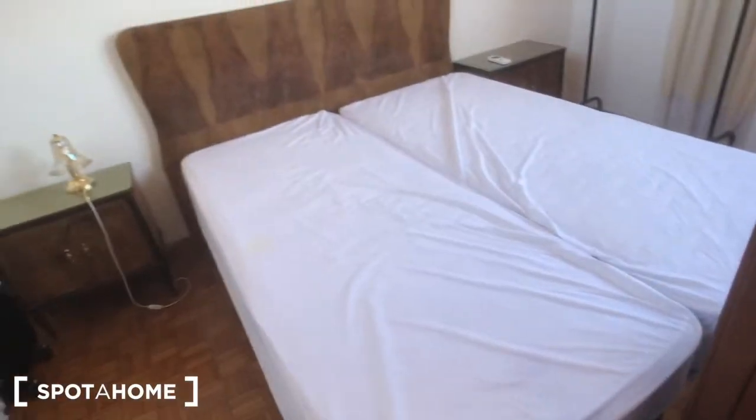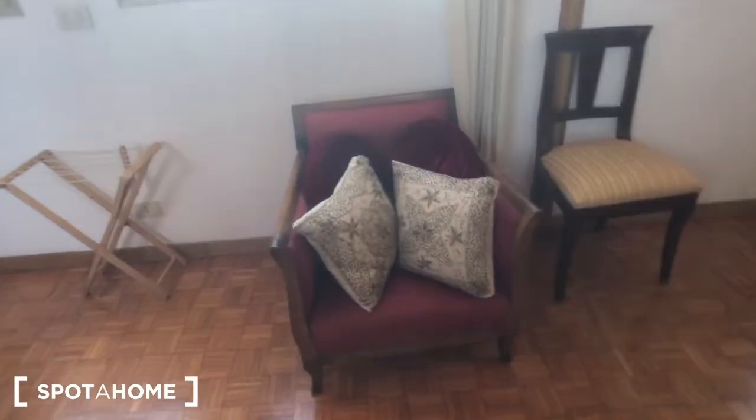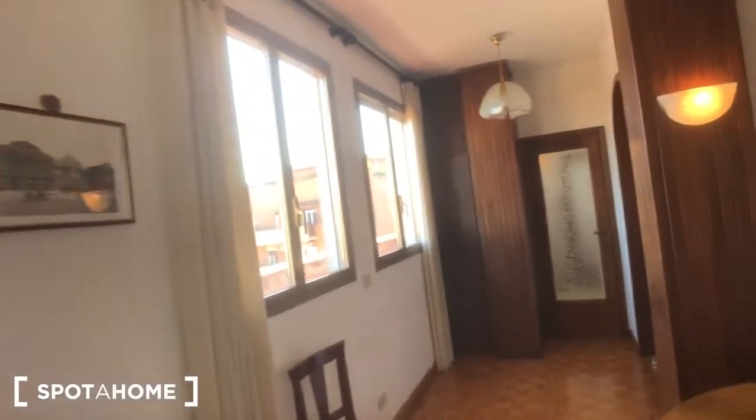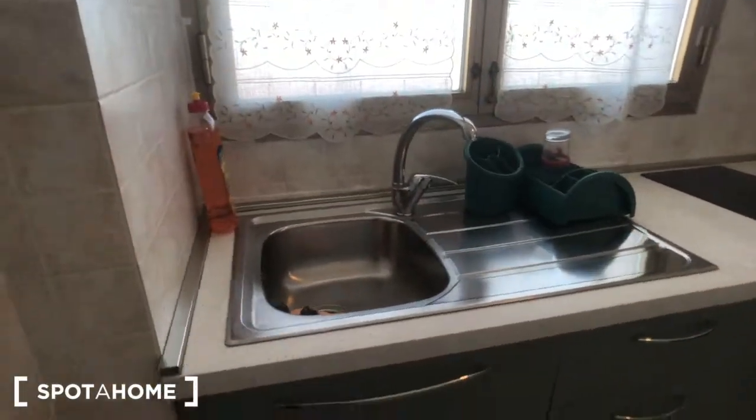You have these two twin beds pulled together. You can close this, so you will have two separate rooms, separate spaces. You have an armchair right here. You can find this wardrobe right here.